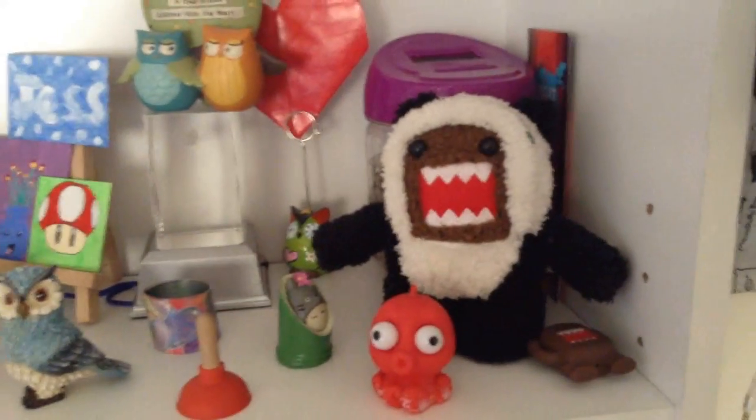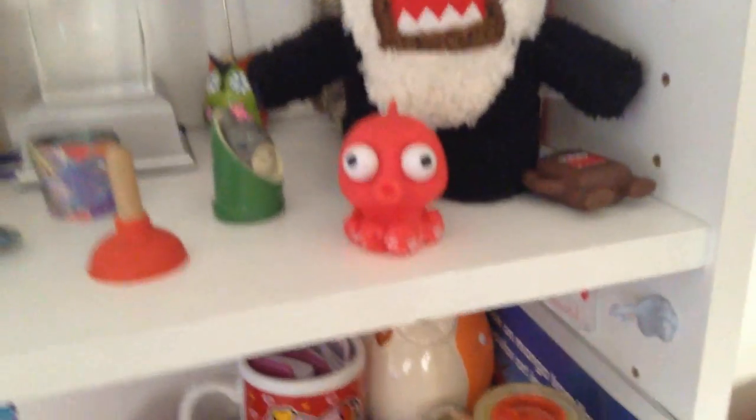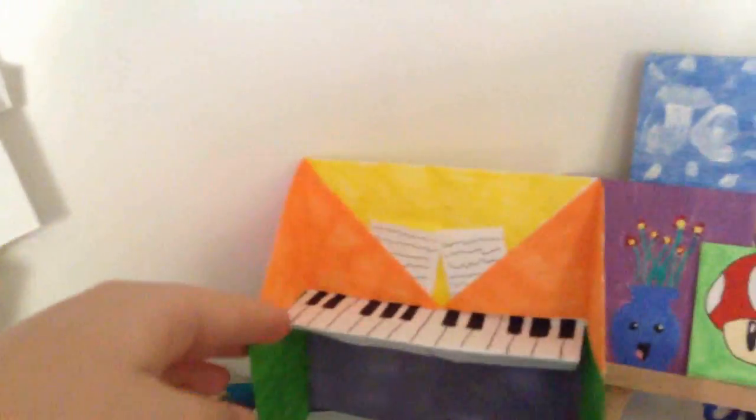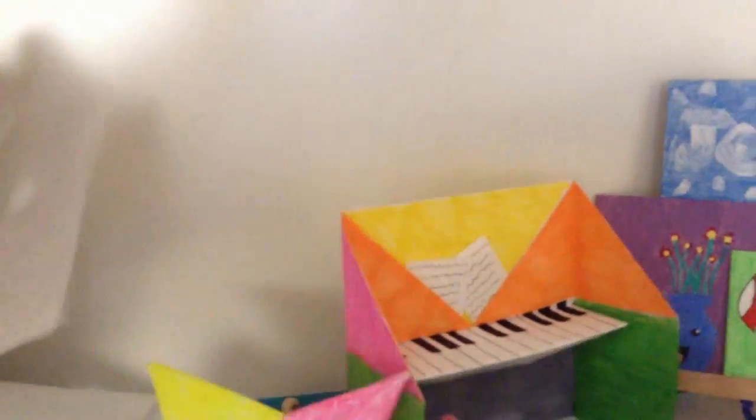So there's some owls, some money, some domos, panda domo. So there's also Squiddy, and there's little Totoro things, mini plunger, and some anklets that have bells on them. And then I have some origami things. So there's a piano, and a ninja star here, and a fail at making a bow. And yeah, that's pretty much it.